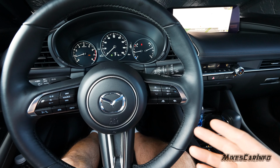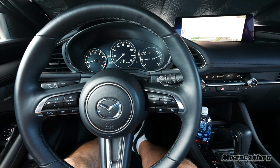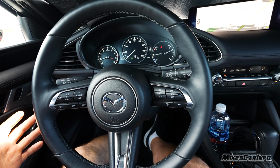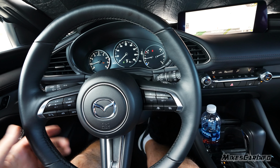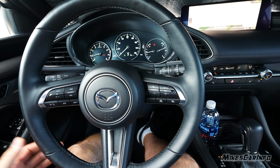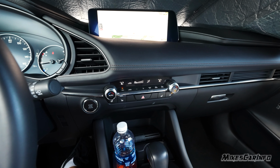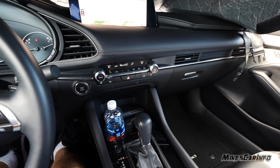This one has heated seats, heated steering wheel, and overall, when I'm driving it, the acceleration, braking, handling, everything is fine. There's just a few little quirks that I've experienced with Mazdas in general. And this one, the actual seat is good. Sometimes I have issues with the seat. This one seems fine. The climate control is a little bit unrefined, but if you don't mind fiddling with it while you're driving instead of just using automatic, it works fine.